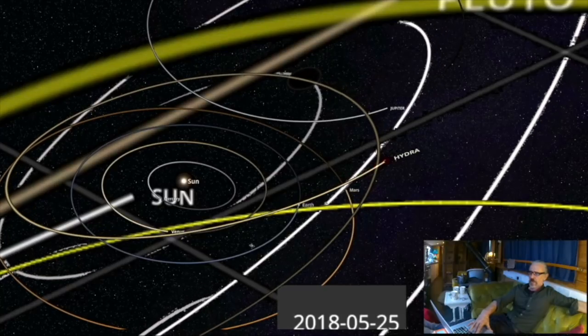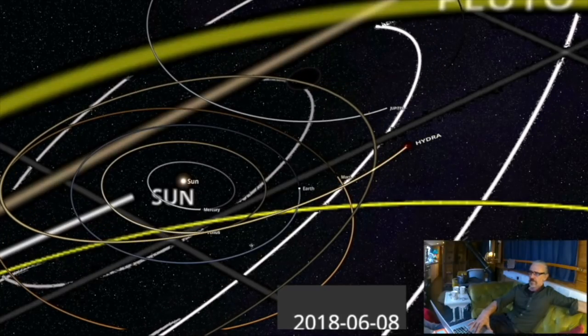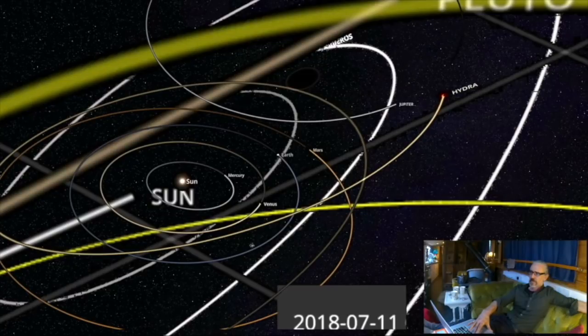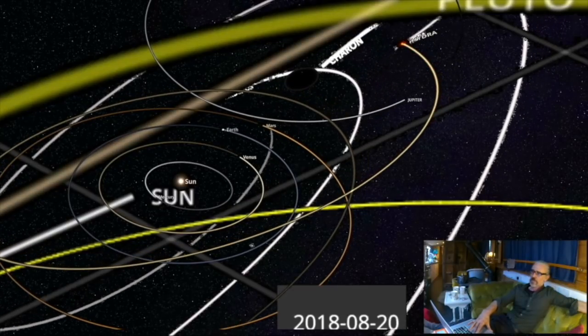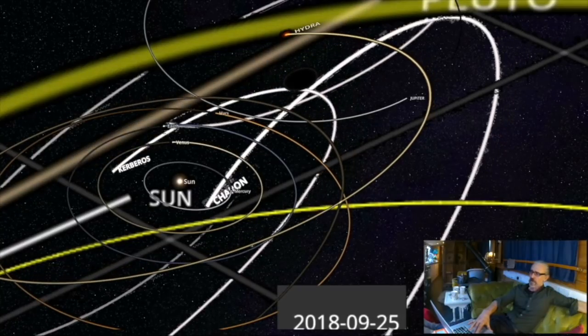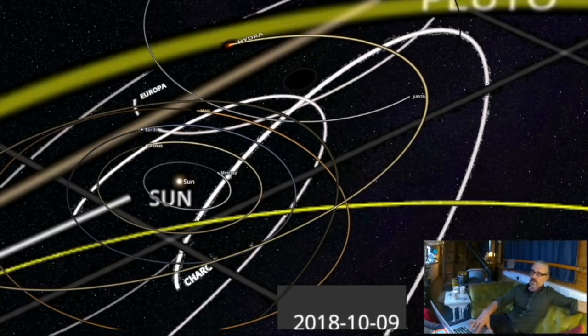And what else have we next got coming in? We've got Kerberos and Charon making their way back in. But now, like I say, they're coming in over the top. They're coming round the back of Pluto, being pulled back, going over the top of Pluto, being pulled in towards our sun, going over the top of our sun and going all the way around like that.